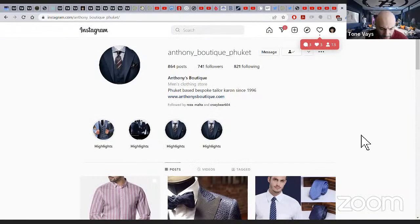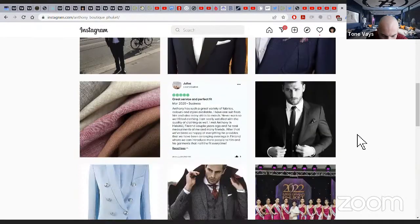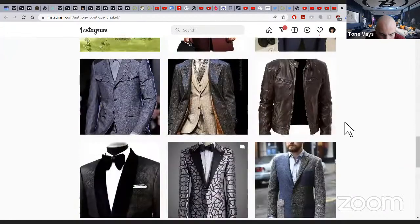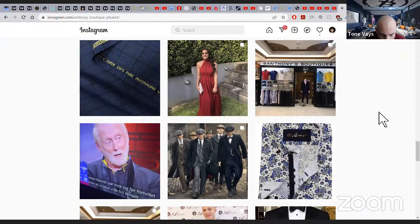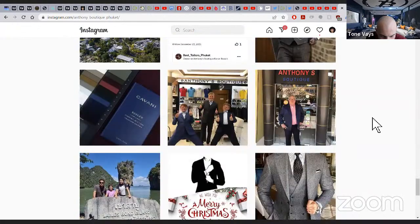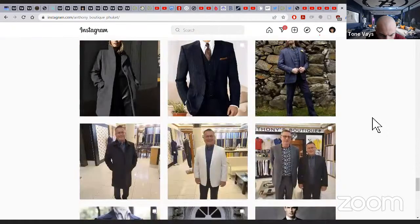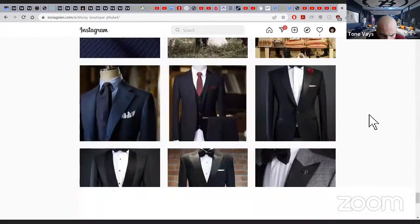All right, so when I was in Thailand, someone that attended one of my workshops recommended that when I'm in Phuket, I stop by Anthony's boutique and get a suit made. So I did. And while I was there making my suit, I had a bunch of shirts done. And then during the pandemic, he sent me all the colors and the fabrics, and I just sat around and designed them all. And I got them.